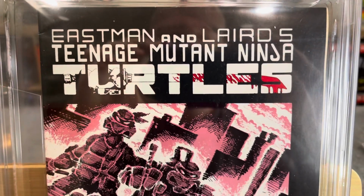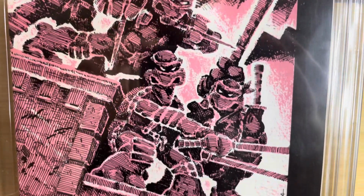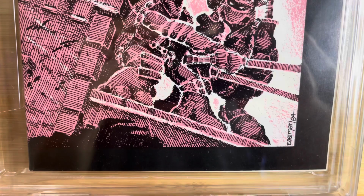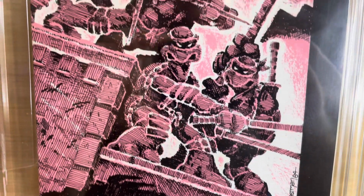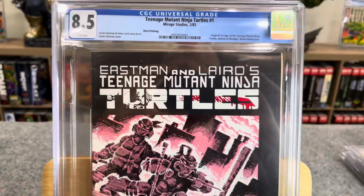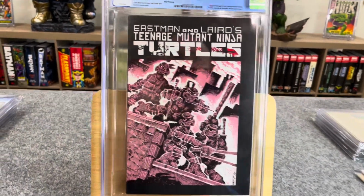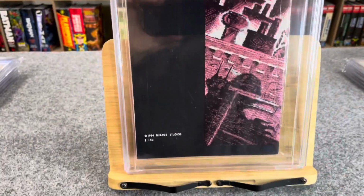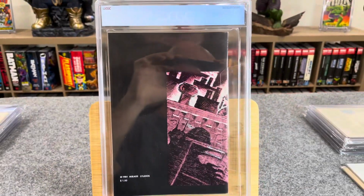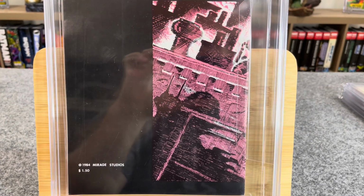This is first Donatello, Leonardo, Raphael, Michelangelo, Shredder, and Master Splinter. This is the Teenage Mutant Ninja Turtle book, and really I don't need any other TMNT books. I'd like to have that Raphael #1, first Casey Jones. That book is very attainable. Probably will get that at some point, but this is the book. This is the Teenage Mutant Ninja Turtles book.